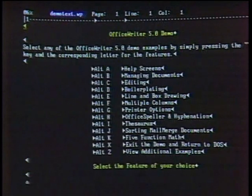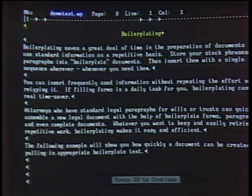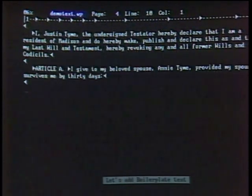Well, the boilerplating is similar in some regards to macros. Boilerplating lets us incorporate paragraphs, phrases, statements from other programs and bring them right into the document that you're in. So let's take a quick look at that. Basically what I have done here is set these up again with macros, and I'm pulling these in from another document. So these are phrases and statements that I've already done, so I don't have to come back and retype and re-enter all the time. You define a boilerplate paragraph as macro X or whatever it happens to be, and you press one key and you can pull that paragraph up.